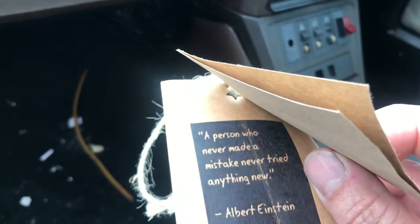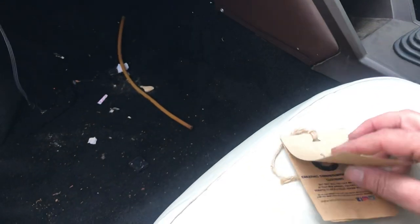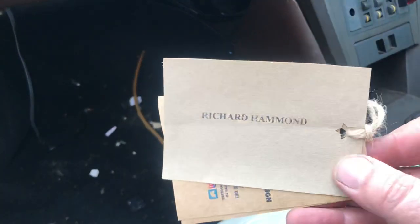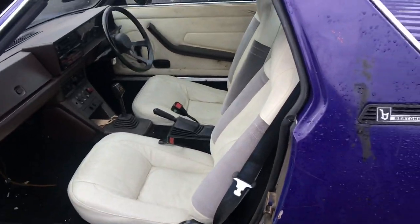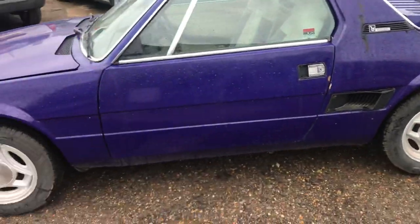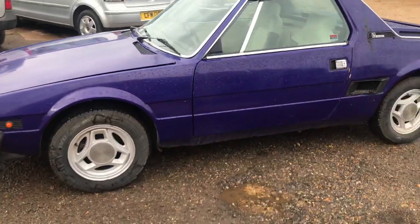So I don't know for sure if this was something that was actually used as a prop, but it's certainly a little indicator that the car's got a bit of an interesting TV history. So when you get underneath this car, it has so many new components.